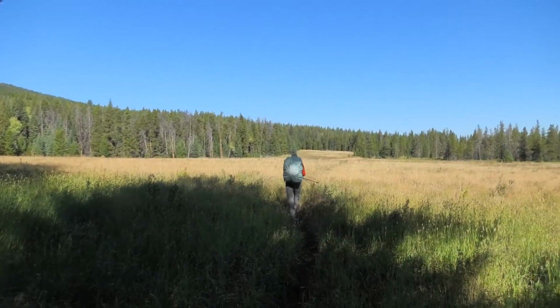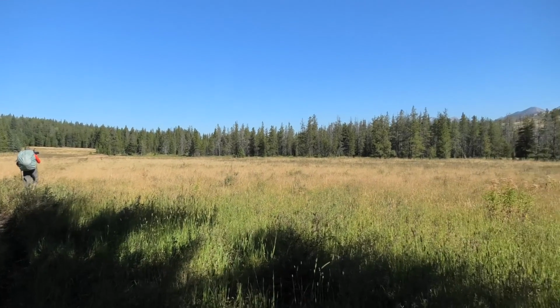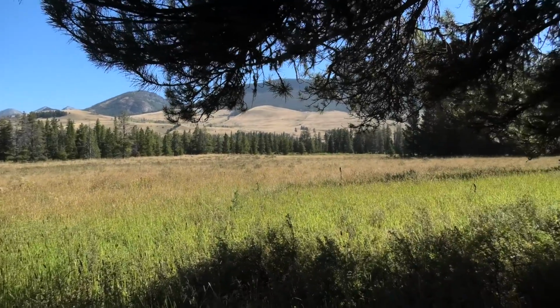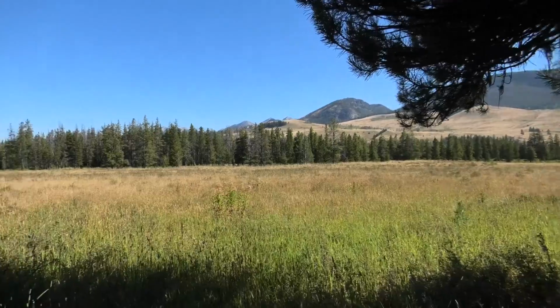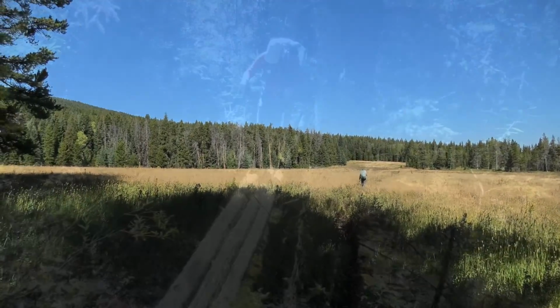Here's yet another meadow. We keep walking into these and through these every now and then. It's pretty neat. So I think we finally cleared away from the burn area, and now we're more into the forested stuff as we continue north.